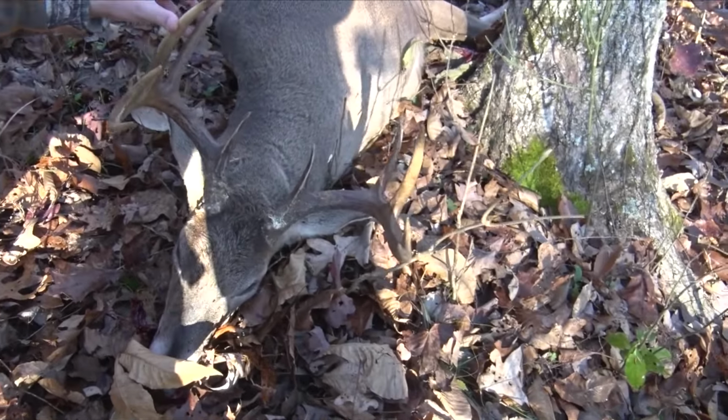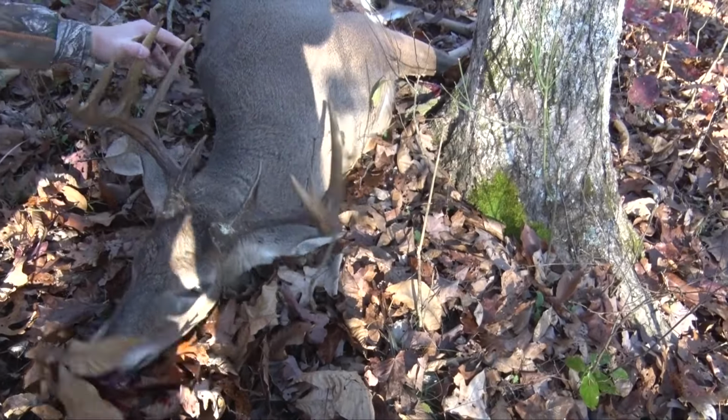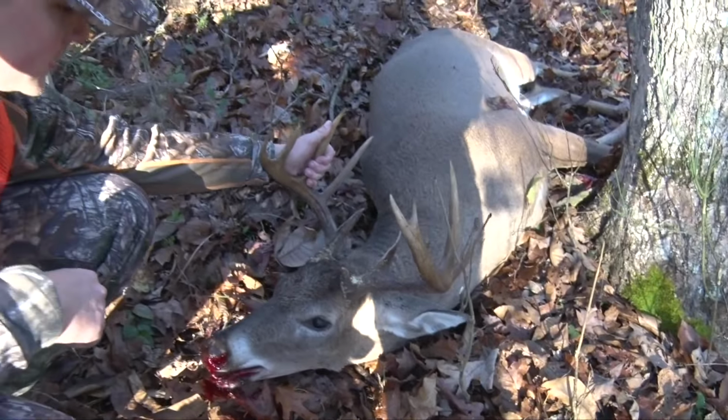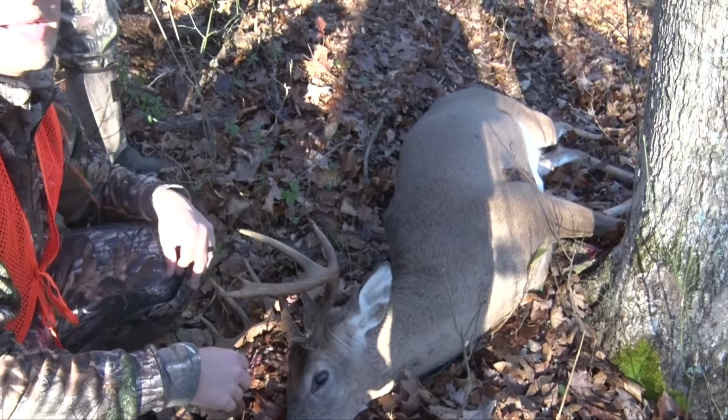Pretty good. Got a little kicker right here. Been doing some rubbing this morning. Pretty good deer. Alright, let's get him drug up the hill here and take a better look at him.